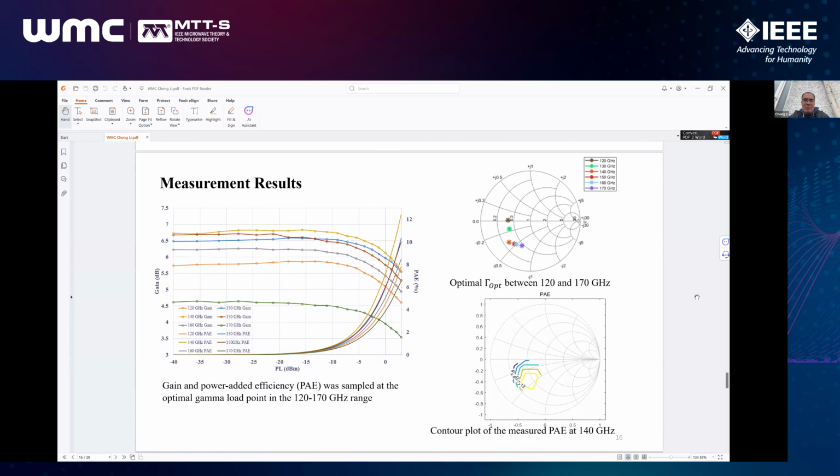This is the result I would like to show you. For the same device I showed you previously, with a standard 50 ohm system we can only get gain up to 170 gigahertz. But with this active load-pull system, which can give us wider load conditions, we can see the devices at different frequencies, especially at the maximum of 170 gigahertz. We can see the graph on the left-hand side.